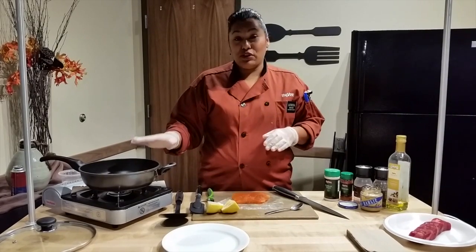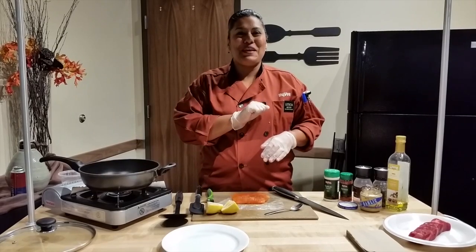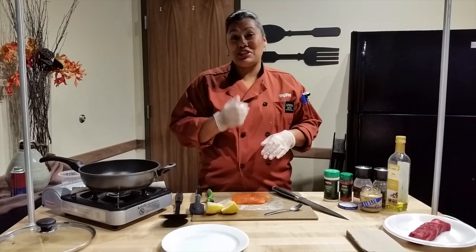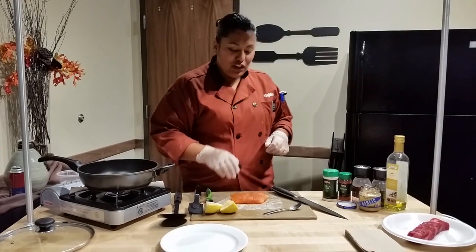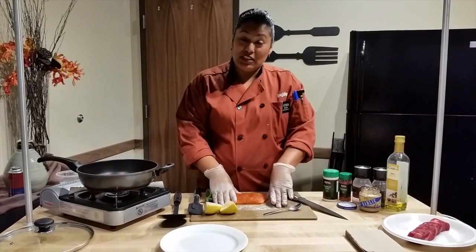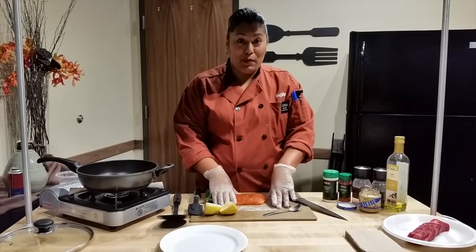I love to do it over the stovetop, and I'm going to show you that actual process, and then we can tell you about other ways that you could cook this salmon for a little healthier or a little bit of a different taste, okay? So what we're going to do is take our salmon. Our salmon fillets are on sale at $4.99 a fillet, so make sure you pick some up this weekend.